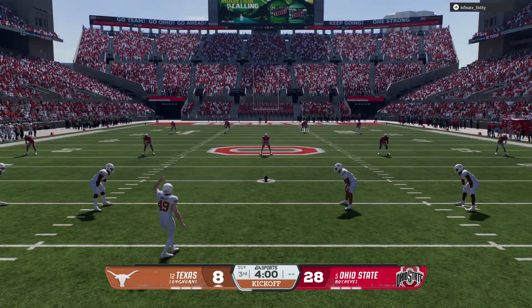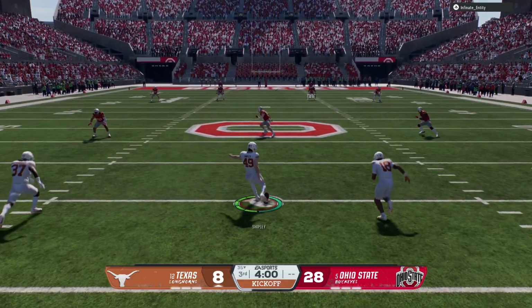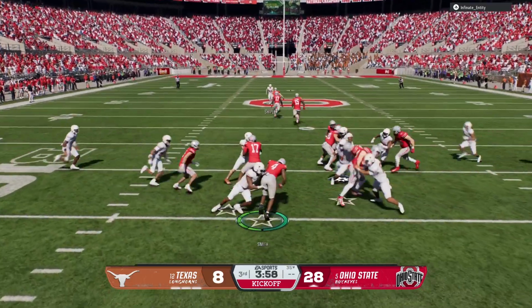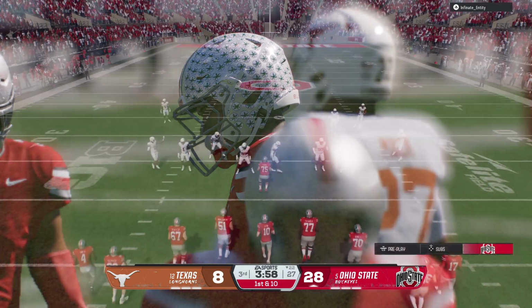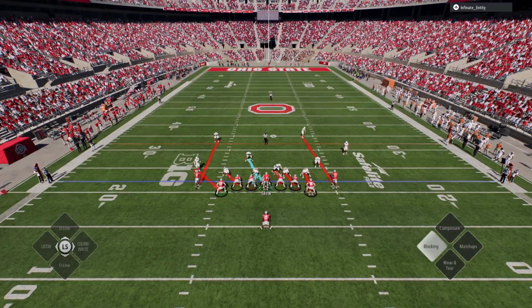The Longhorns will kick it away first, and we'll start the second half. From inside his own 15, looking for room. Nice job executing all of the assignments as they put a stop to that return at the 22. Here comes the Ohio State offense onto the field.